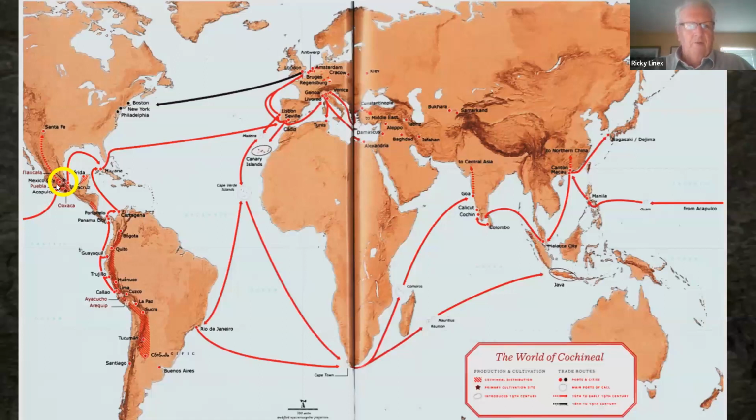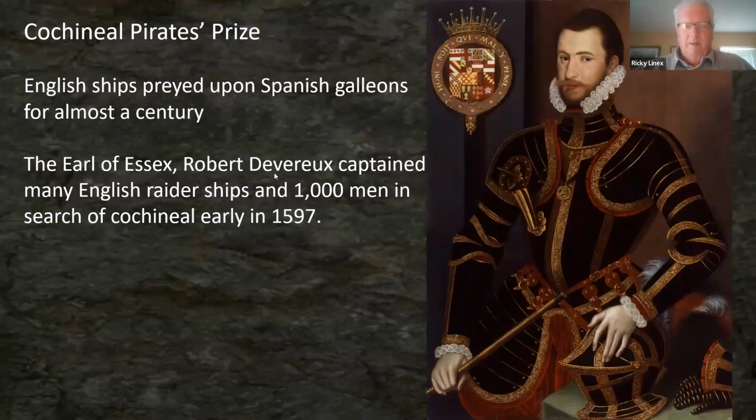Here's where cochineal was found. It went to Cuba, and then from Cuba to Spain, and then from Spain everywhere else. So look at all of the locations that took advantage of the cochineal. It was indeed a worldwide industry. And again, Spain controlled it, which was going to be a problem, because England had been buying cochineal from Spain, but Spain halted that sale to England. So England said, well, we'll just start raiding those Spanish ships. And they did this for about a century.